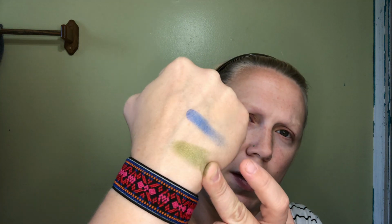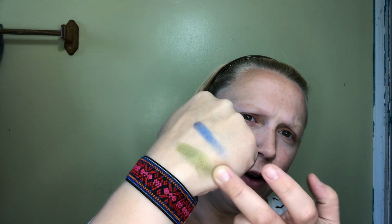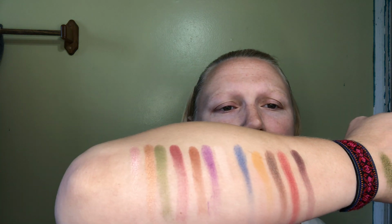Or let's try the green one. There's at least one duochrome in here as well. See, it is actually a very beautiful palette. So if you guys are contemplating it, I would absolutely, absolutely pick it up. And here's actually the swatches for every color in this palette. And while I'm at it, why don't I just walk you through the palette?